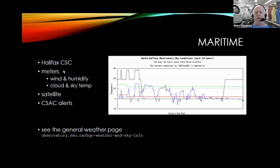But I'll watch things like the meters that they have there. They've got sensors that track wind, humidity, cloud temperature, and sky temperature. And that's one of the graphs here. I'm showing one of the two graphs that's available that has two plots in it. I'll watch the satellite data as well to see if there are clear patches going over Halifax.